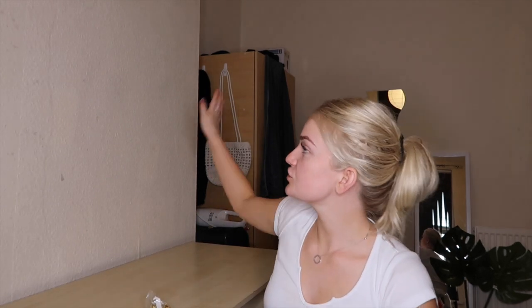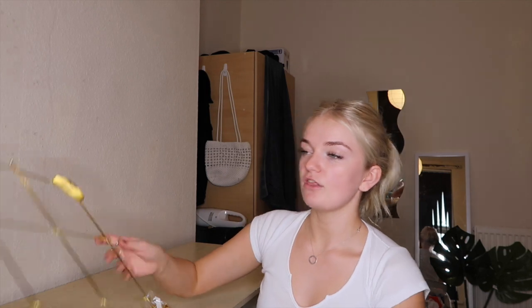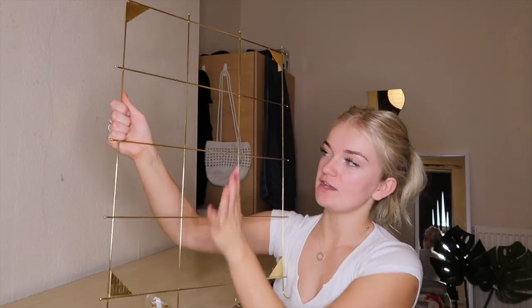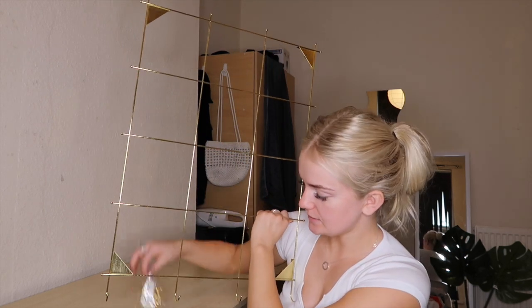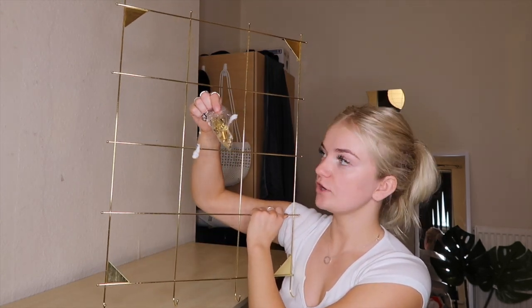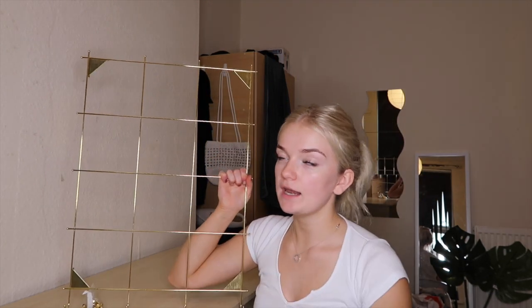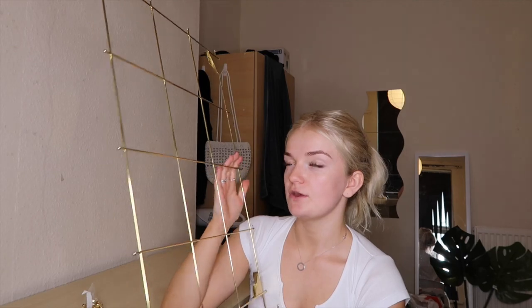So now I'm trying to just sort out my desk area. I know it's for work, but it looks a bit plain. So I've got this, which is from IKEA. It's just this gold frame, and you can clip photos on it. It comes with these little gold clips. So I'm gonna wait for my Polaroids to arrive. I've ordered my Polaroids from La La Lab, so I'm just waiting for those.